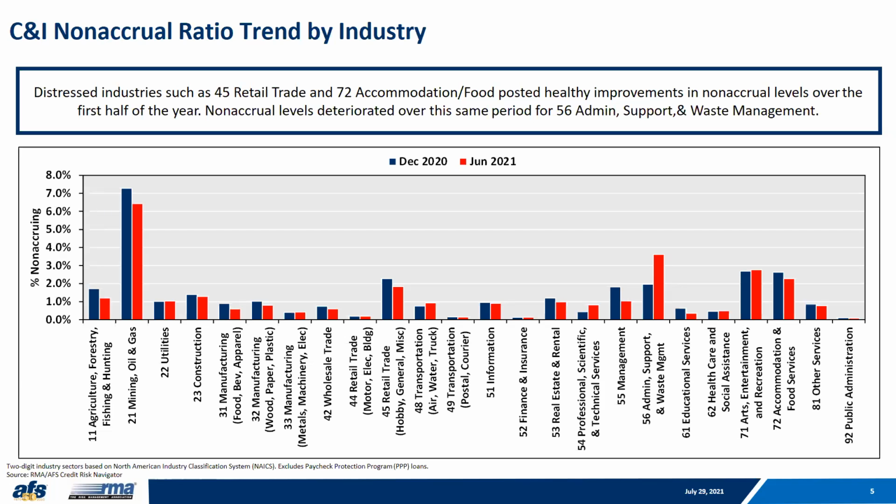And if you look at the blue columns, you can see that we had a handful of industries close to or above 2% non-accrual back in December. Over the past 6 months, all but 2 of these improved. So 71, arts, entertainment, and recreation, increased very slightly from 2.69 to 2.77. But the industry with the largest deterioration is 56, administration and support, up from 1.96 to now 3.61. And we'll take a closer look at 56 on the next couple of pages.